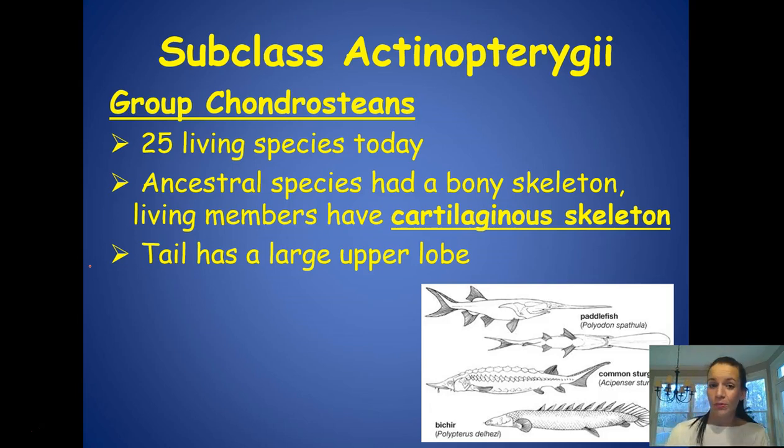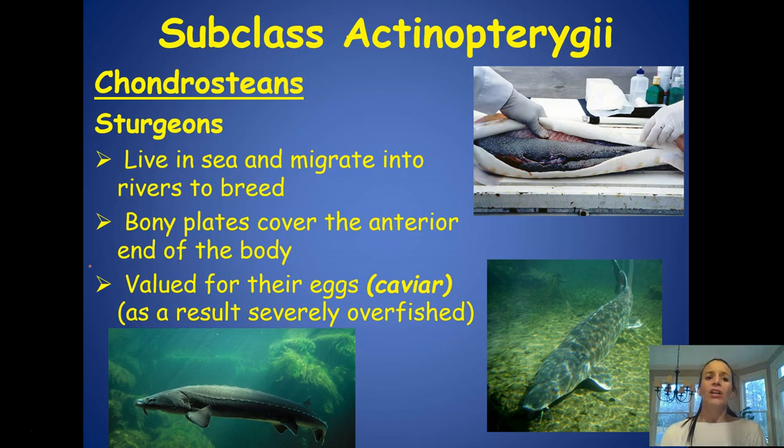Their ancestral species had a bony skeleton, which is what groups them in the Actinopterygii, but their living members currently have a cartilaginous skeleton. Their tail also has a large upper lobe. So some examples of the Chondrostei are sturgeons.